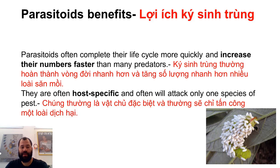In contrast, the benefit is that parasitoids often complete their life cycle very quickly compared to predators, and they increase their numbers much faster. You have to remember that in prey-predator dynamics, usually the predators are larger, but they have smaller population numbers. Parasitoids are usually smaller than the host, but the population sizes are really big, and they can increase and infect in parallel much more effectively than the predators.